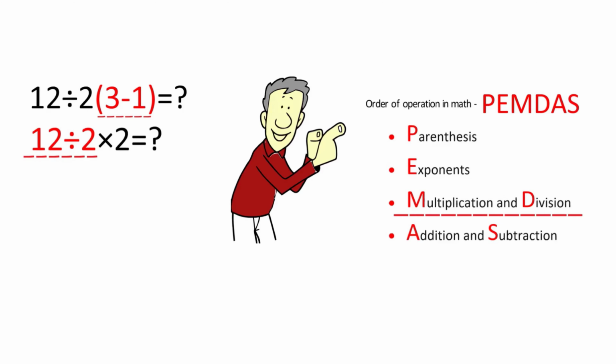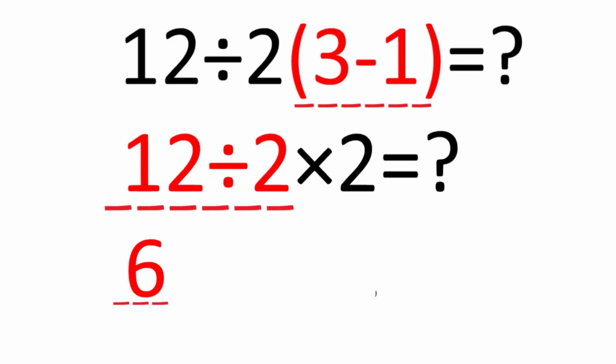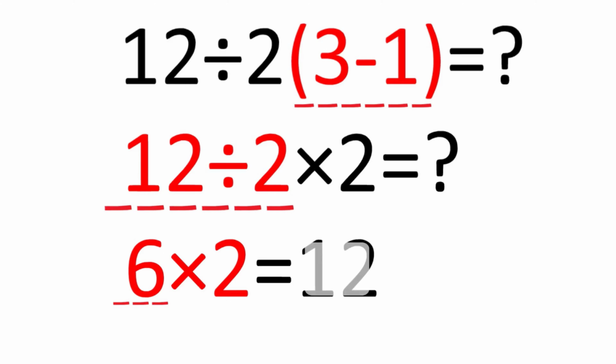Once we divide 12 by 2, we get 6, and the final expression we need to solve would be 6 multiplied by 2. So the correct answer here is 12.